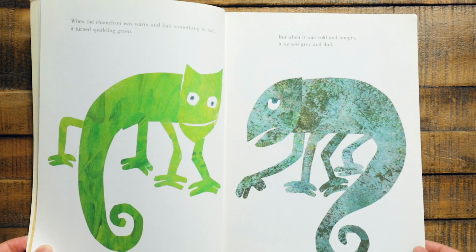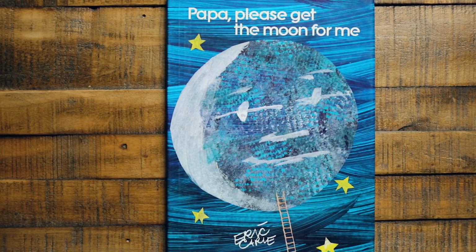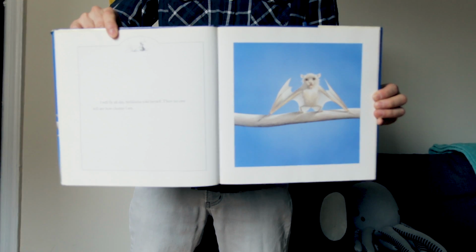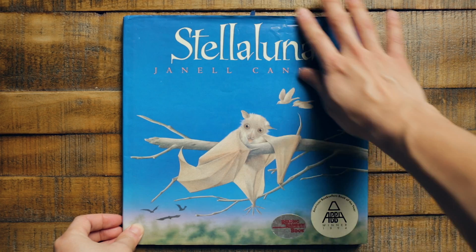Picture books. We all love them, we've all read them or had them read to us, and whenever I'm asked what my favorite book is, my answer has always been Stella Luna, a picture book. But then, I began to wonder what makes these elementary introductions to reading so impactful in our lives.